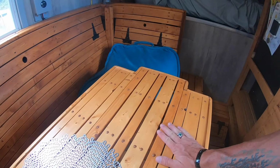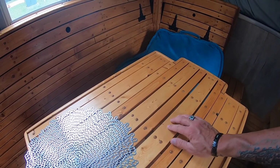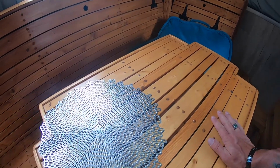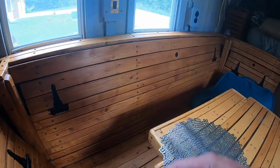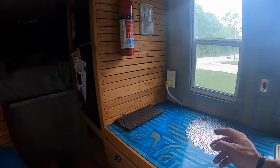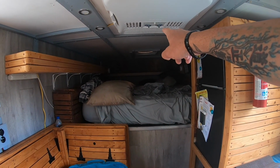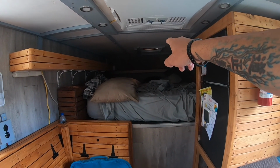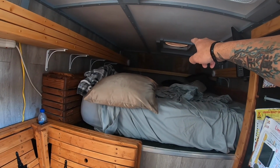This has been polished, but it's still gritty. You can still feel the stuff in it from the sand, especially this, because these windows were open. These windows were open over here as well. That whatchamacallit, ceiling fan, the max fan, was open as well, and you can see all the sand inside there. I don't know how I'm gonna get that out of there.